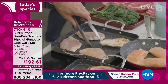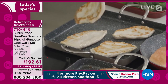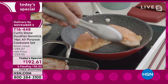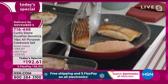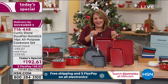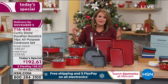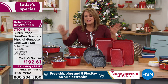Now, look at these chicken breasts. You guys, caramelization, beautiful golden brown, every single one of them, and you can see them still just sliding around the pan. And Chef, even the salmon. No oil or butter. No sprays, no cooking fats, no extra calories. You will never ruin a piece of fish again. You will never ruin an egg again. If you are looking at this tonight and saying, my goodness, how do they do it? Well, let me tell you, this is the number one rated brand at HSN. So please shop in confidence.